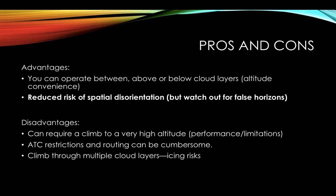So the advantages are you can operate above, below, and between different cloud layers, so you have a little bit more altitude convenience doing that. But by far the biggest advantage to VFR on top is that anytime you are not operating in the clouds, you have a reduced risk of spatial disorientation. Spatial disorientation, you should know by now, is the bane of every IFR pilot, VFR pilot, doesn't matter. In my opinion, it's one of the most dangerous things that you could ever put yourself into.